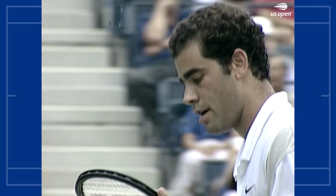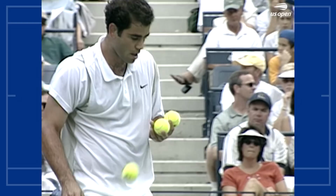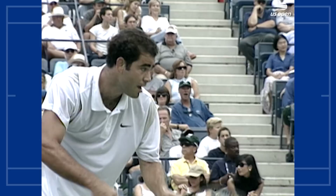I think Sampras senses that he's close here. He had the set points the last game. And I think he's using that as motivation to stay focused here on his own serve. I mean, he wants to get back and put Hewitt under some more pressure.